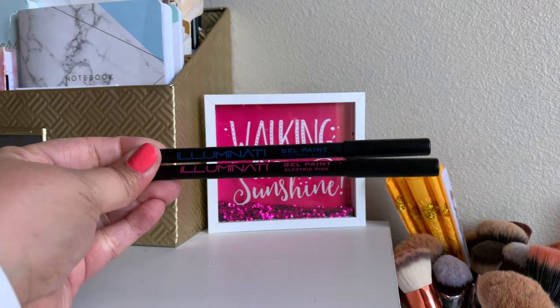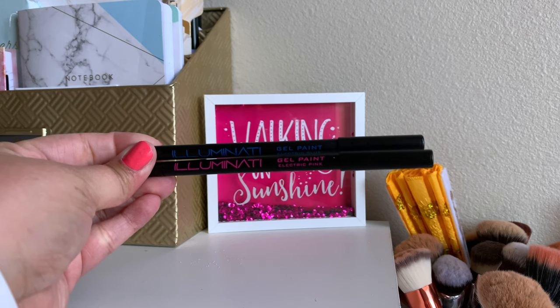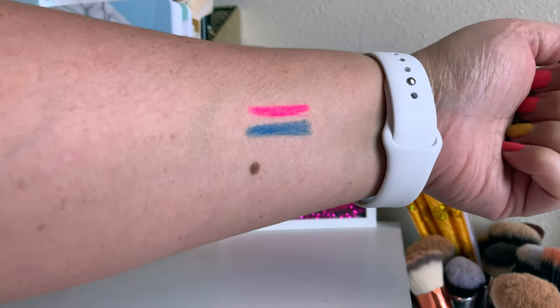Another thing that she gifted me are these Illamasqua gel paint eyeliners. So she gave me electric pink and electric blue, and that's just what those look like. And I actually have electric blue on today, and it looks really good in the waterline, you guys.